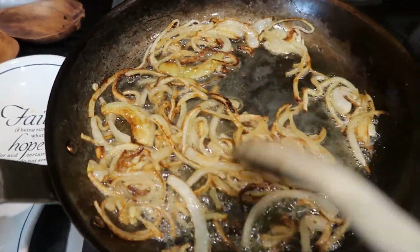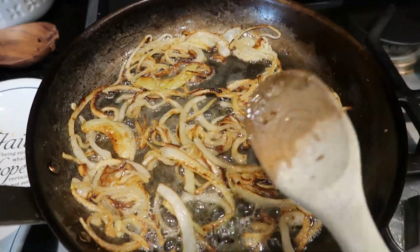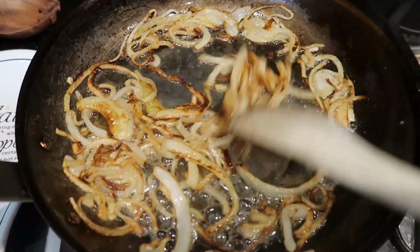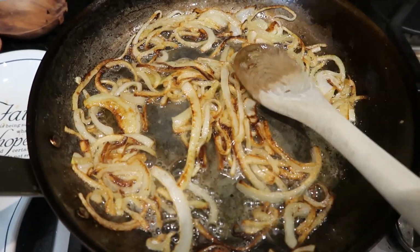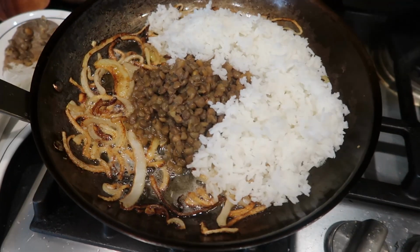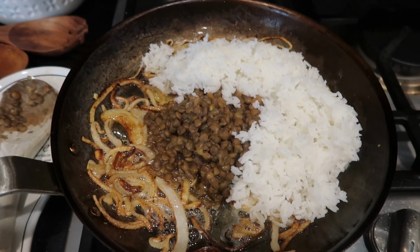little bit caramelized there. And I'm just going to add about 1.5 cups of my cooked rice and maybe about 1/2 cup to 3/4 cup of lentils right here to the pan. I have not added any seasoning to this yet, and I did not season my lentils and my rice when I cooked it. You can season it however you like.